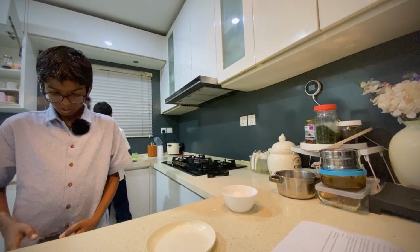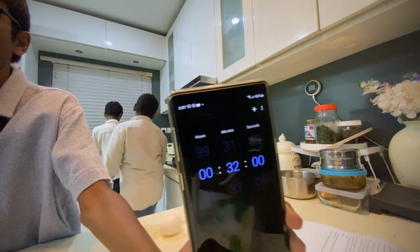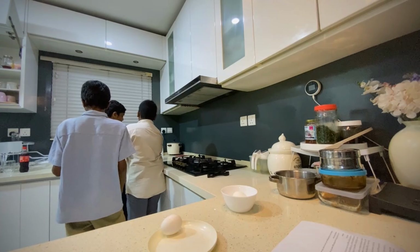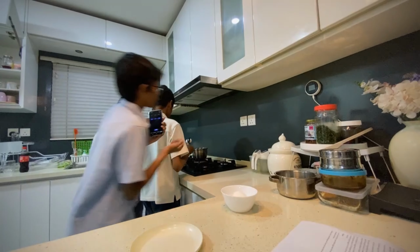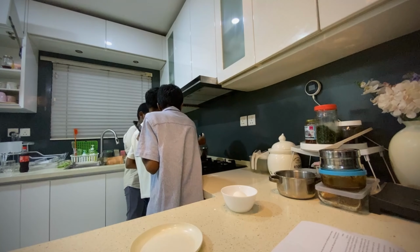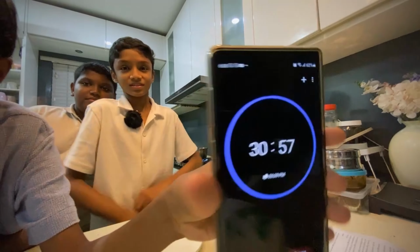Okay. So we're gonna set a timer for 32 minutes. The moment we put it in, I'm starting this timer. Change it to 31 minutes because this is already a very hot pan. 31 minutes. It's already cooked. Wait, not on the heat yet. Yep. Starting now. Timer started. Okay, now we wait.